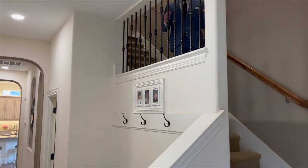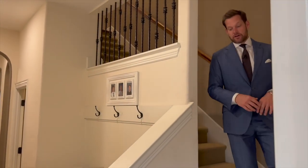Okay, see the upstairs? Let's take the back stairs down to the first level. Come on. The back stairs are great because this is where the kids can come up from your little motor court or either of the garages.